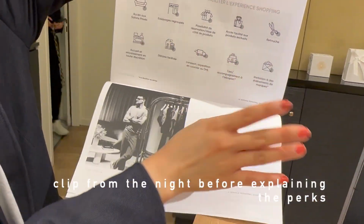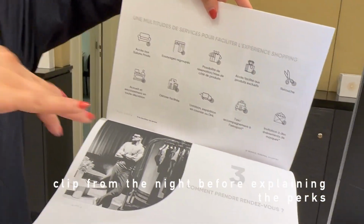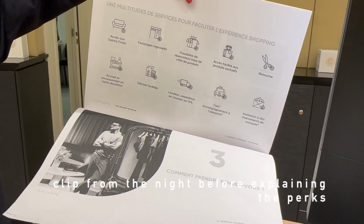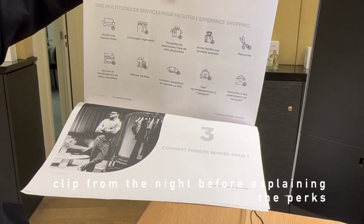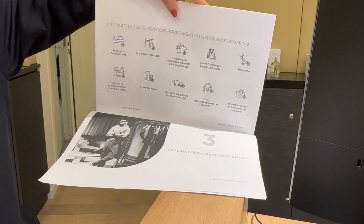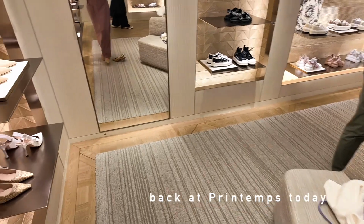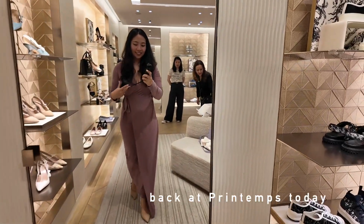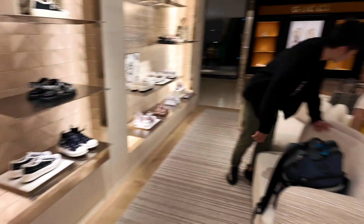These are what they offer. It's in French. Okay. They can retouch your clothes, you can contact them and have everything prepared for you. You just have to go there and, for example, you want a Chanel dress, they will have your size there. I don't need another one, yeah. We do this every day.